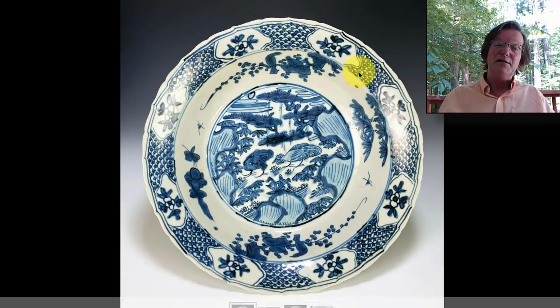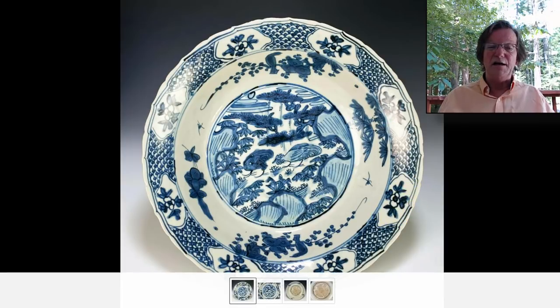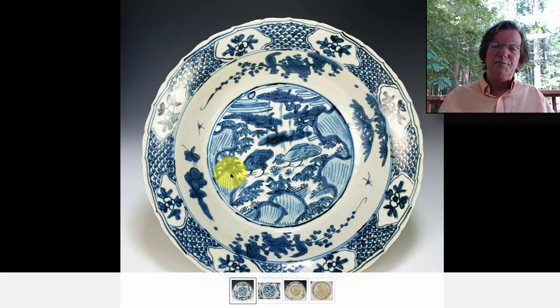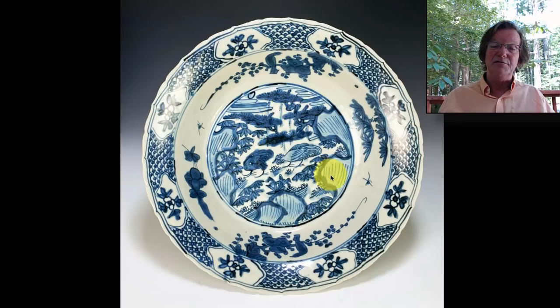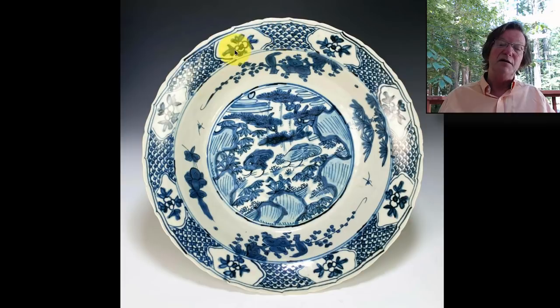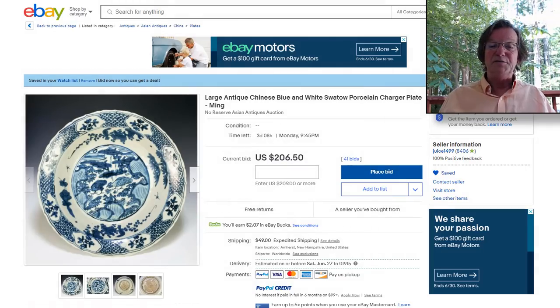And this is a nice looking one, sort of a Swatow type with a rooster and a hen in the middle of it, sort of squabbling over something. And then you have the bamboo trees and the pine trees and so forth around the interior. And this nice scale pattern, with these lozenges between them, and then a simple cavetto running around the inside with nicely spaced decorations. It's a good looking plate, at any rate. It's up to $206. It also closes on Monday.